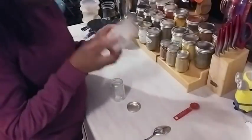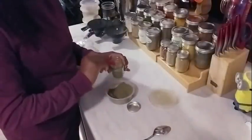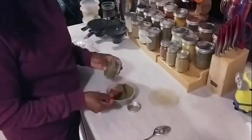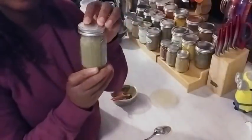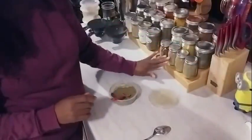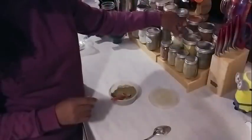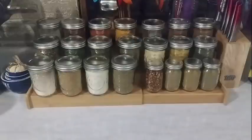Lastly is ground thyme. And there they are, all of the spices, nice and neatly organized and right at my fingertips for a change.